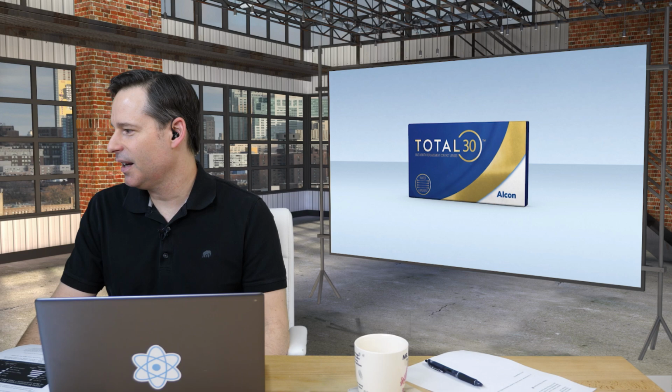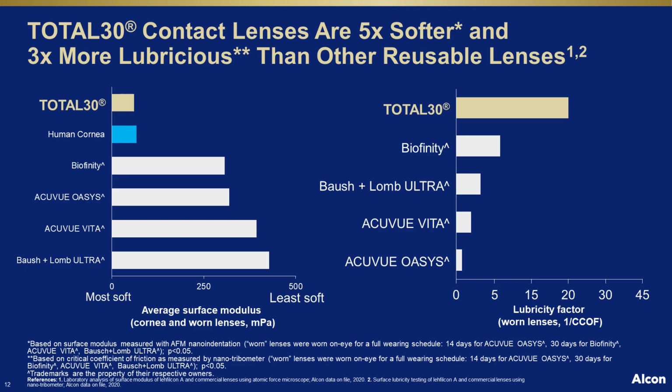And I guess the one other thing that people are concerned with is the softness of the lens. And I know if we pull up this chart, you might be able to speak to that as well. I can do. So on this chart, we spoke earlier of both softness, and we know from water gradient from Daily TOTAL1 that that surface is very lubricious. And we know there's a very high correlation between lubricity and lens comfort.